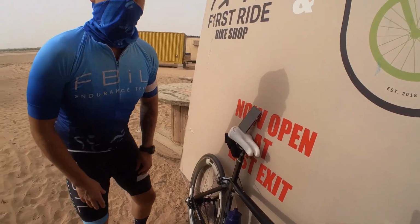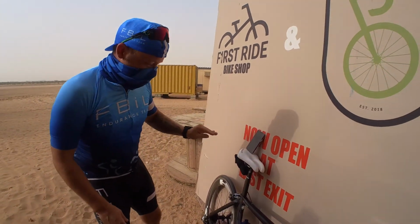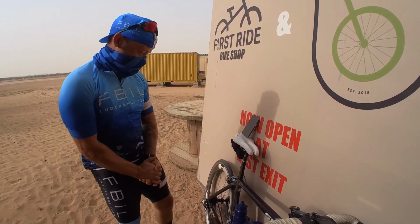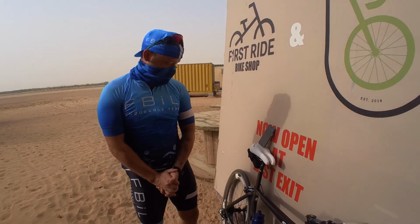Where is it? Is it under the saddle? Yeah. So in order to beat this, I would simply just need to remove your saddle before I steal your bike. Correct. Right. Okay. But did you know it had a tag on it? No, not at all. Not at all.